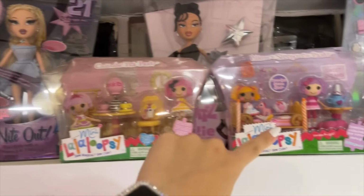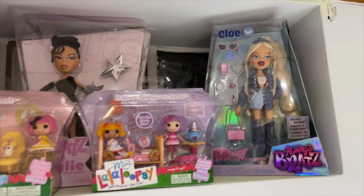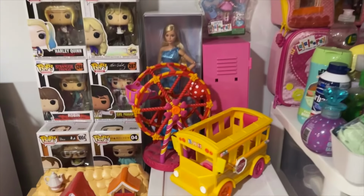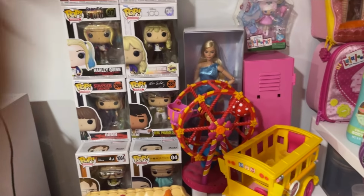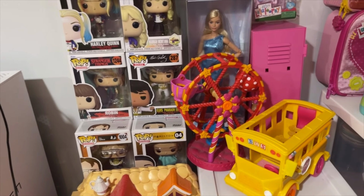some more play sets I got off of eBay. These were like $10 each, just original ones, and some more Bratz dolls. But yeah, I feel like that's really the whole video. Those are all the newest things I got from thrifting, Mercari, Facebook, eBay. I feel like you can find all the best deals on there.